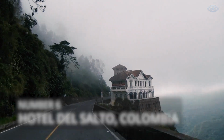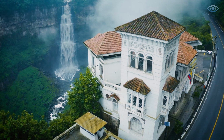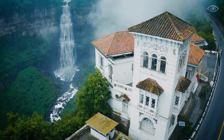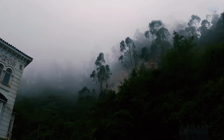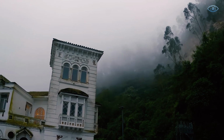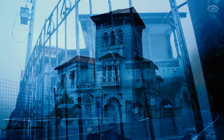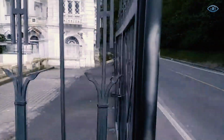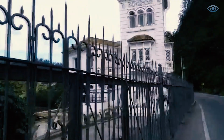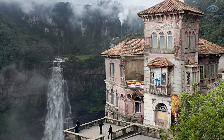Located 30 kilometers from Colombia's capital, near the 137-meter-high Tequendama Falls, is the beautiful, yet eerie abandoned building of Hotel del Salto, shrouded in numerous mystical legends. Since ancient times, the area around the waterfall has frightened indigenous people, who believed it was inhabited by spirits from other realms. Former Colombian President Pedro Nel Ospina Vázquez likely did not believe in such legends, as he personally chose this location in the late 1920s to build a mansion in the style of a French chateau.